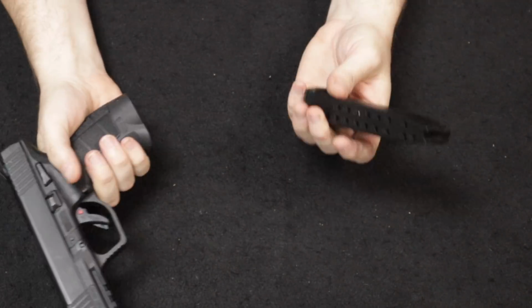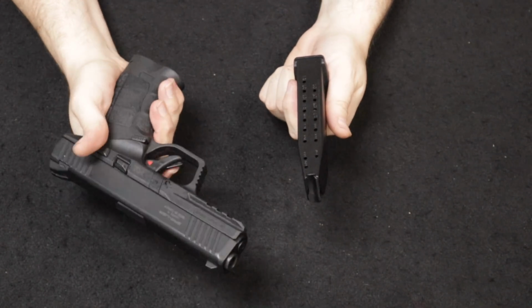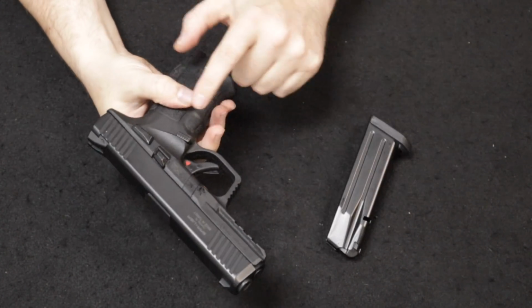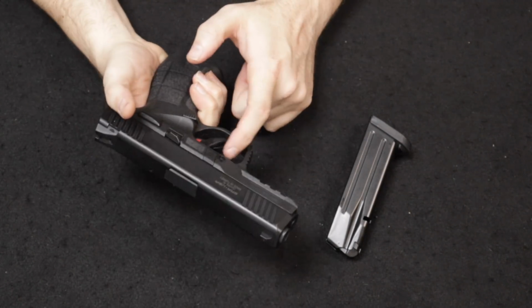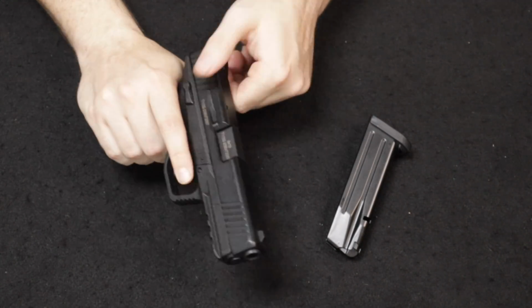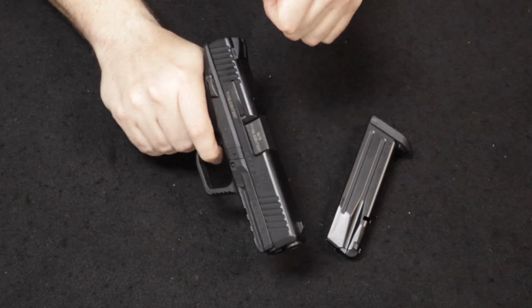Now, you have a double-stacked 17-round magazine. It comes with 2 of them. An external manual safety. The magazine release is reversible, whether you're left or right-handed. You have a trigger safety on the trigger face here. The trigger has a little bit of take-up, but a clean break.